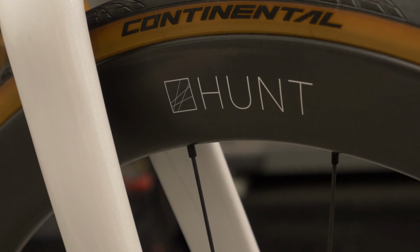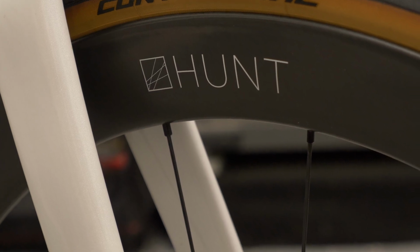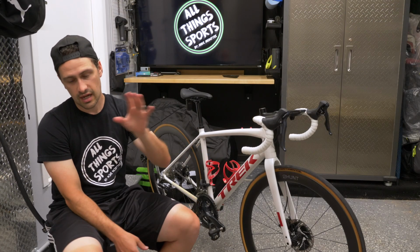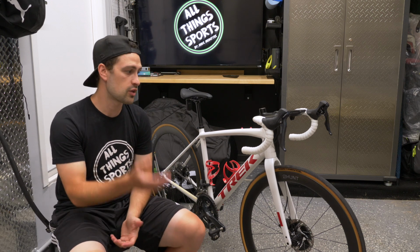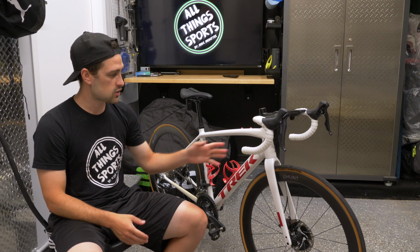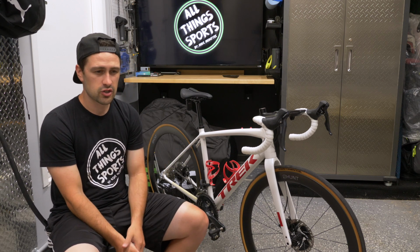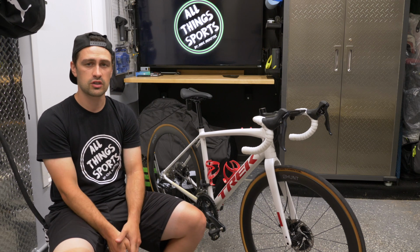In the grand scheme of things, it's not a lot of money, it's not a big cost up front, but the performance gains are really, really big. So I went to Continental GP5000s. I have nothing but positive things to say about them just because they have been that good. There was a noticeable 2 to 3 km/h average speed increase when I switched to these tires. The rolling resistance is far less. In terms of punctures, I think I've had like 2 punctures over 10,000 kilometers on a set of GP5000s.